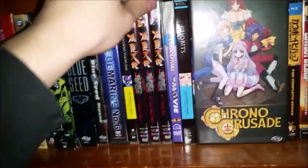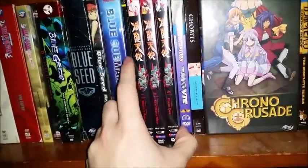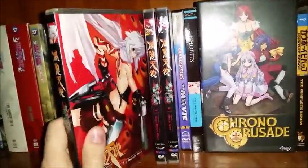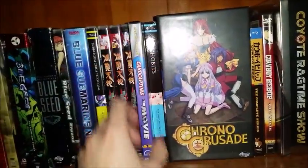Burst Angel, this is volumes 1, 3, and 4, and this is a series that I want to get on Anime Classics Collection, just to save space and just to have it all. I don't know, it looks kind of cool. I think it's about two gunslingers and they fight people. I haven't watched it yet. Seen trailers for it, it looks alright.